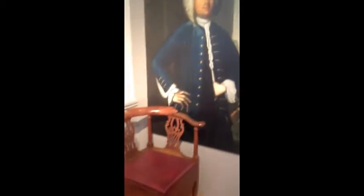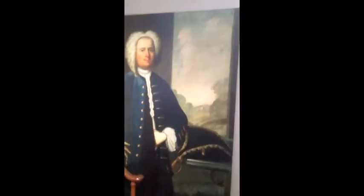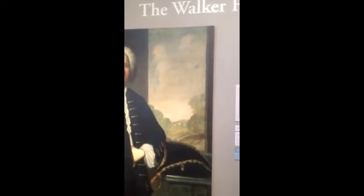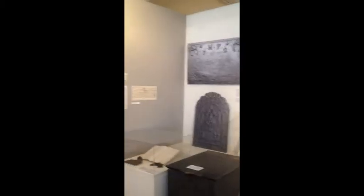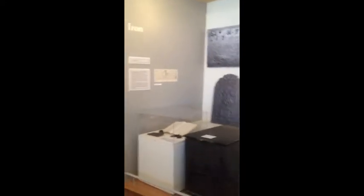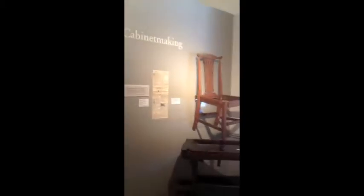Here is work by Robert Walker, who was a Fredericksburg cabinet maker. This is actually a portrait of Robert William Walker, and it talks about this family. And then, you know, we're looking at all the different aspects of material culture and the arts, what was produced in this region, iron, firearms, and then as we arch around here, it's just a discussion of the trade of cabinet making.